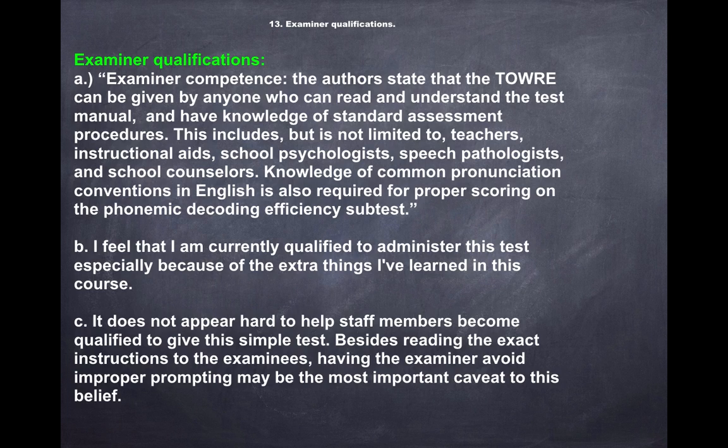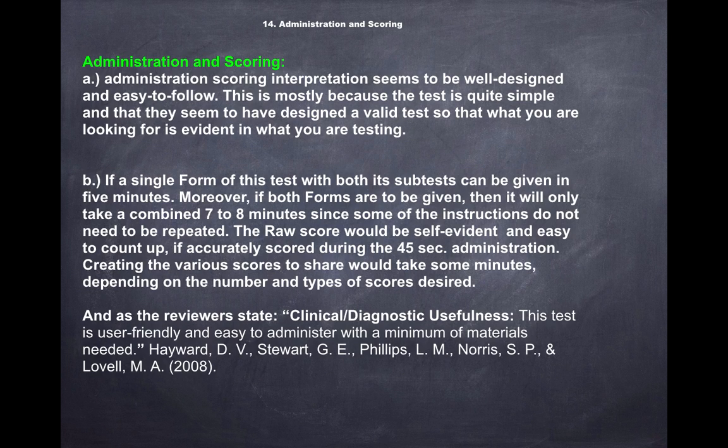I feel that I am currently qualified to administer this test, especially because of the extra things I've learned in this course. It does not appear to be hard to help staff members become qualified to give this simple test. Besides reading the exact instructions to the examinees, having the examiner avoid improper prompting may be the most important caveat to this belief.